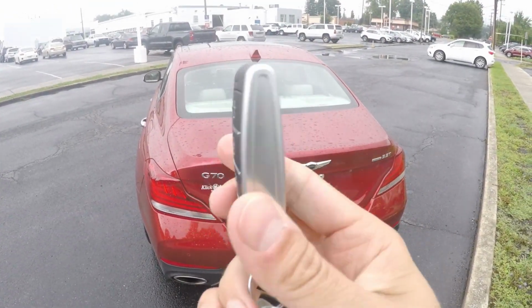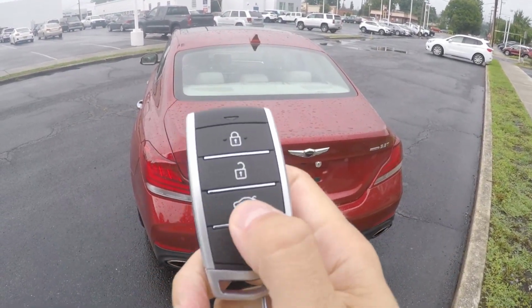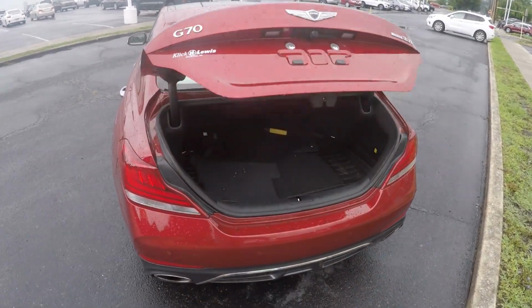Alright, opening up the trunk here. This is the key to the Genesis. Sort of looks like many other keys. Not bad. I like the quality of it. So yeah, if we just hold that, that is nice.